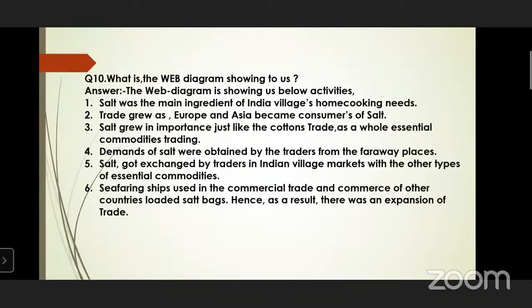Salt and sugar were the main items of trade, and along with that, there were also cotton textiles, mud pots, and porcelain pots obtained by traders from faraway places. Now, point number five, salt got exchanged by traders in Indian village markets with other types of essential commodities. Point number six, the seafaring ships, the big ships, were coming with goods from Europe, Asia, Egypt. They were coming to India for commercial trade and commerce and other countries.